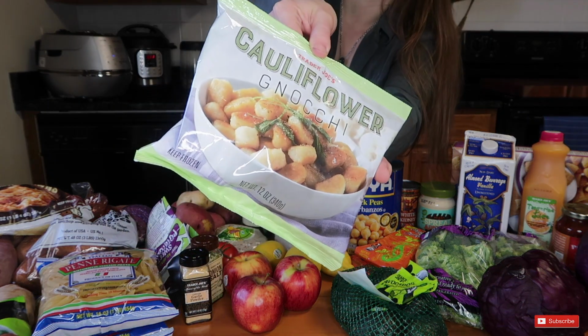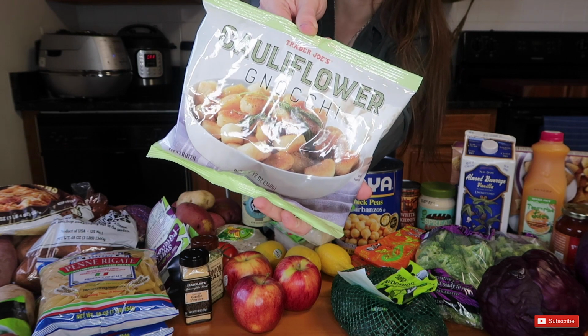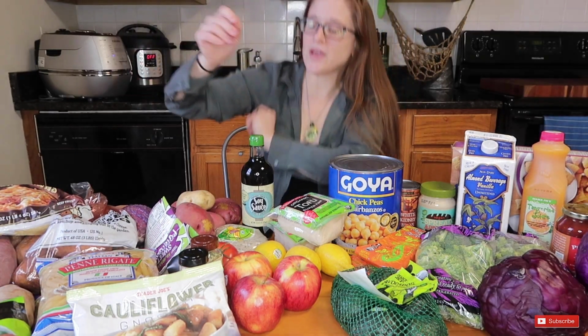I really wanted to try these cauliflower gnocchi from Trader Joe's. Bigger grocery haul for me, and it's actually 2 separate trips to 2 different stores that will last me for about 2 weeks. So for me, I like to get a bunch of stuff that's non-perishable and frozen so that it will last me until the next time I get a chance to get in there.